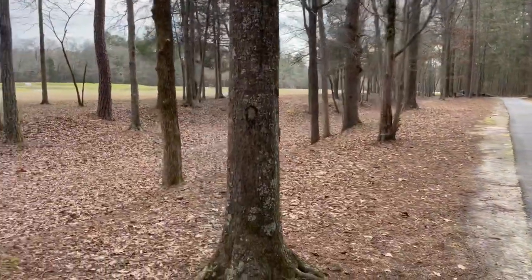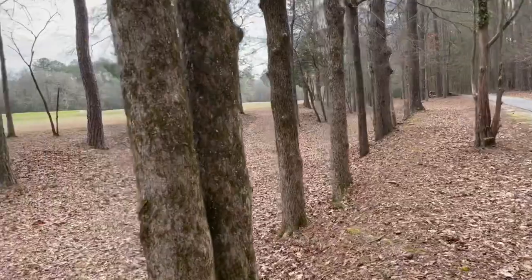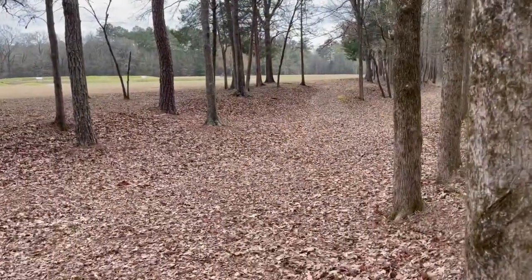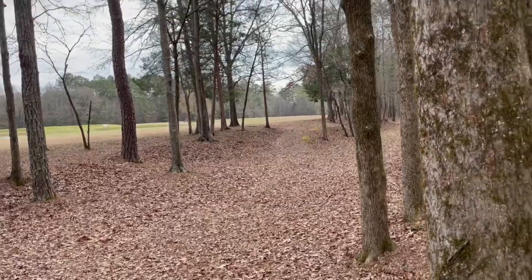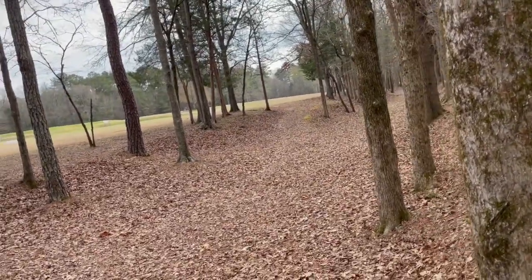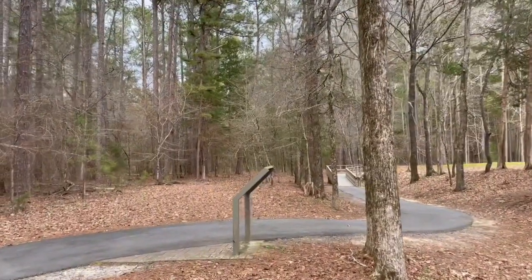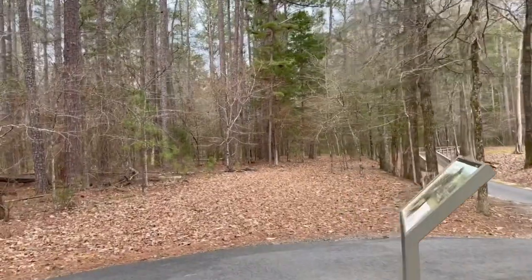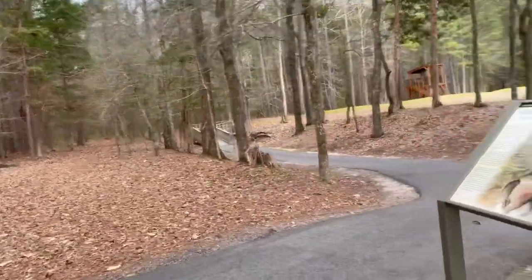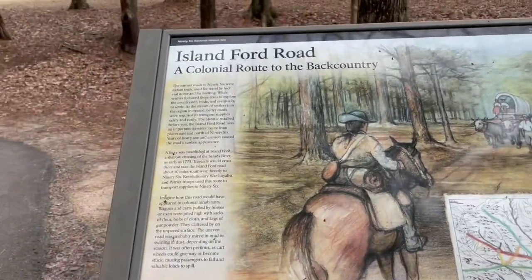It's what I think it is. It's an old road. I believe that's the original trade route there. Runs way over there. That's not where it begins, but it runs through that tree line in the far distance over there. I'll show it more when I get there. This is the sign for it. Yeah, that's what it is.